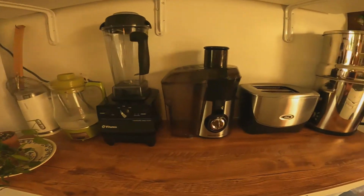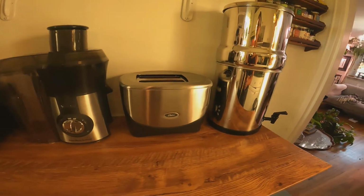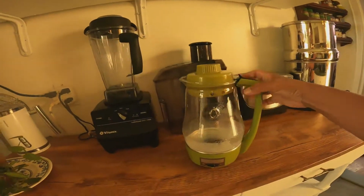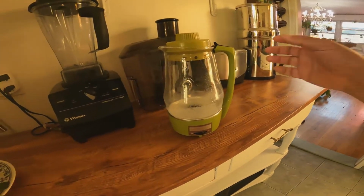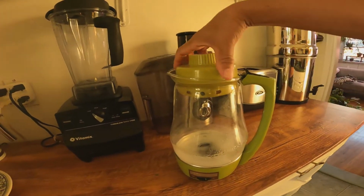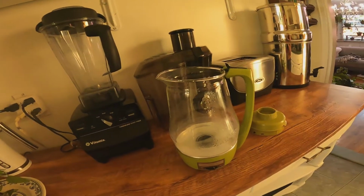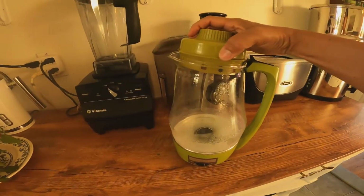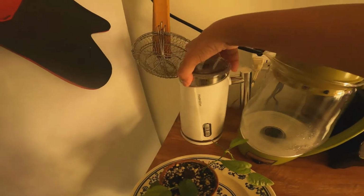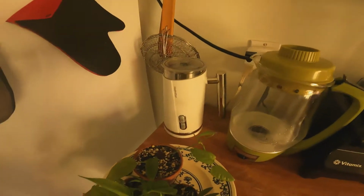Here is my Vitamix. I have a juicer. It's nothing expensive, but I love this juicer. A toaster, it's thrifted. Then this is a percolator. It's a Proctor Silex. I think this is from the 60s, and it is a little foggy because the humidity in my apartment is so bad. But there you put hot water and it boils, and you could just make coffee. I use it for tea, iced tea, because I drink tea all day. Here I have a frother. This is how I make my matcha, and I just froth the milk there.